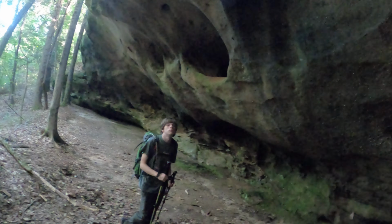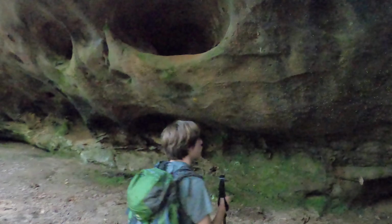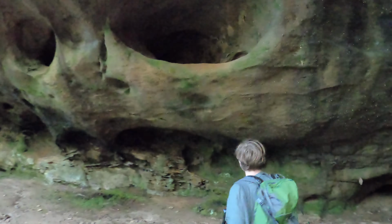Oh. Well, Catfish, this rock shelter is your arch. There's the eye of the needle right there. It sure is. That's what I was thinking. It's the eye of the needle. Oh, that's pretty unique. Not what I was expecting. No. Hope this isn't Sasquatch ambush territory. Yeah. Don't want to be jumped on from above, do we?